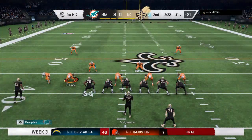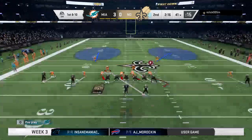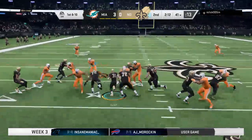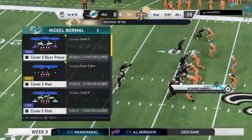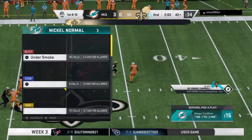So after the run by Kamara, now another 1st and 10. Watch the curl. Kill. Turn up. Check that. From the shotgun now, here's an inside give. And he'll work it across midfield inside the 45. It'll be a Saints first down on a gain of 16 yards.